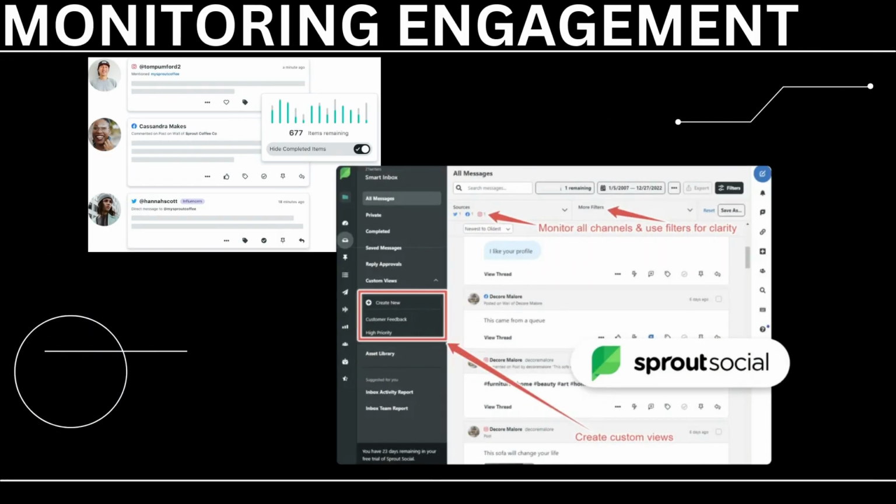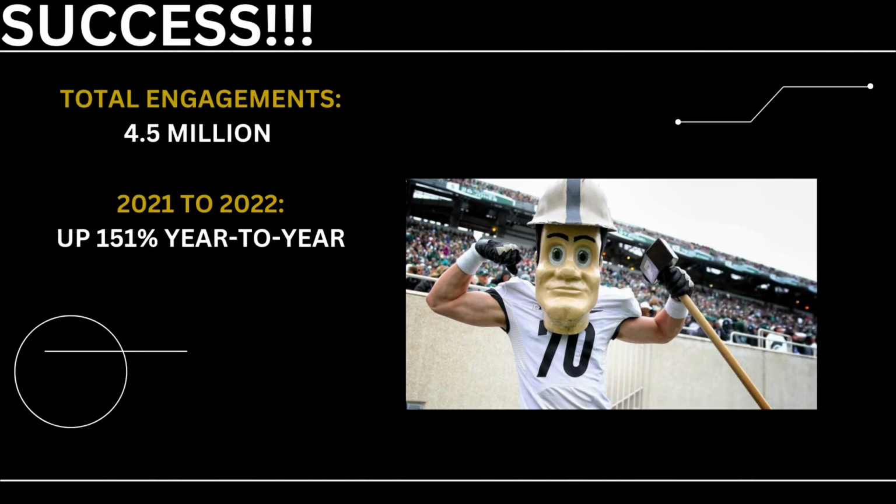Sprout also helped the team optimize interactions with their audience using the Smart Inbox tool in Sprout Social. The tool gives the user the ability to filter comments on individual social channels all in one place, not only saving time, but increasing response time, which is huge in the social media algorithm. The efforts were proving to show success too, with engagements up by 151% year to year.